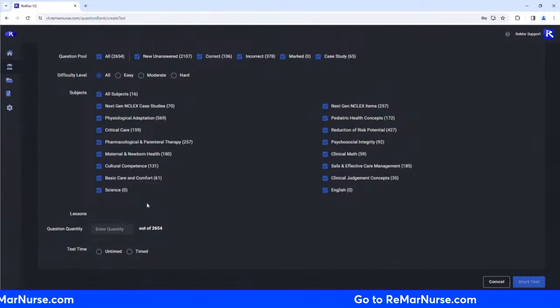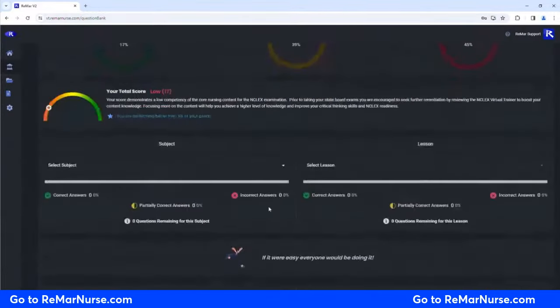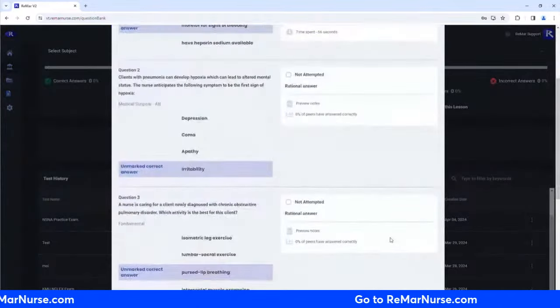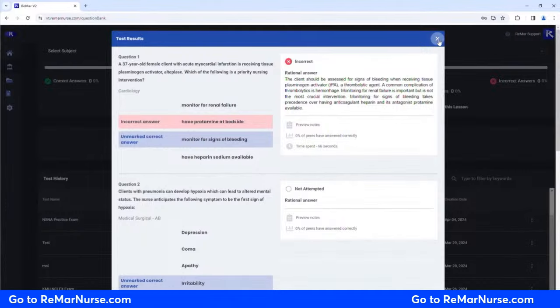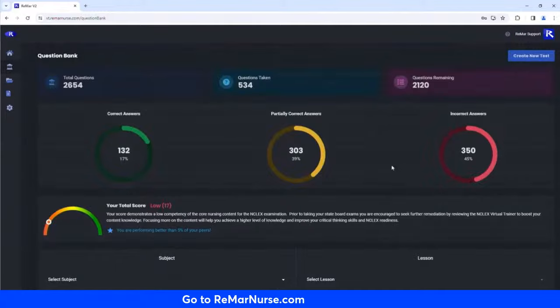Picking the different subjects that you want when you're ready to do questions, it'll be there for you. But again, the question bank is part of V2, and you will be able to do all those next gen question types. You're also able to retake tests, preview tests again, and the answer is there. Partial credit, we have. I really love the technology of the V2. It looks like nothing else, but it is so worth it to allow you to get what you need in the most amount of time. So, comprehensive NCLEX review like never before.